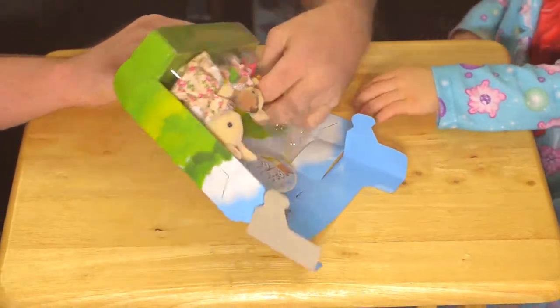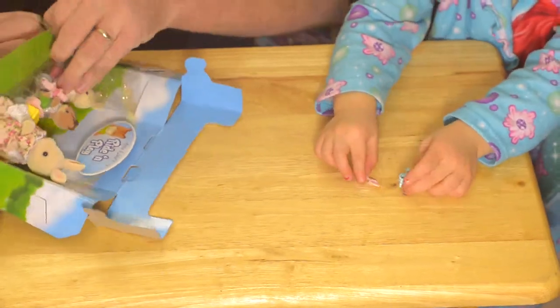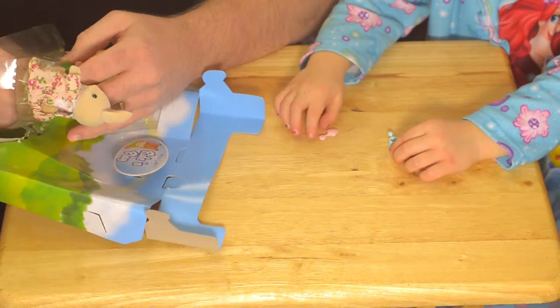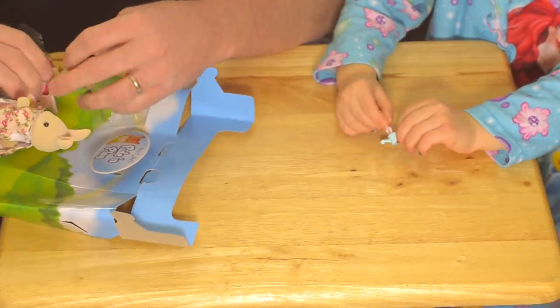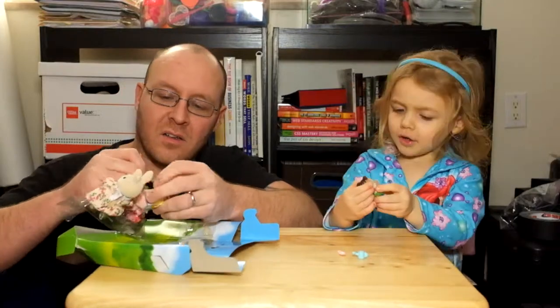There's our accessories. What do you got there? A watering can and a shovel. And a shovel. I have the shovel. I only have the watering can, right? Yep. I just have the watering can, not the shovel. You do have a watering can from a different set. Yeah. Okay, so I don't have the shovel. Is that a kitty cat? Yeah. I think so. Alright.